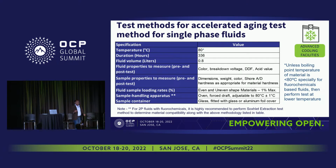So as I said, there was no standardization. Everybody was doing a different way of evaluation with respect to material compatibility. They used to take components, run at different temperatures, and then tell us how the behavior was. But we came to a common agreement: if you want to accelerate the aging effect for the fluid when it is inside an immersion tank, then what is the temperature that we need to choose?